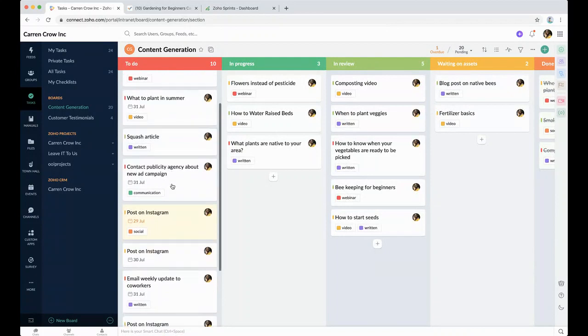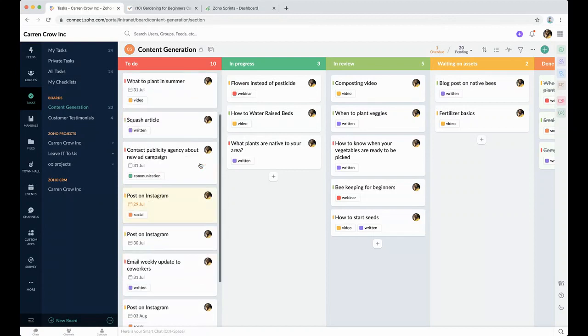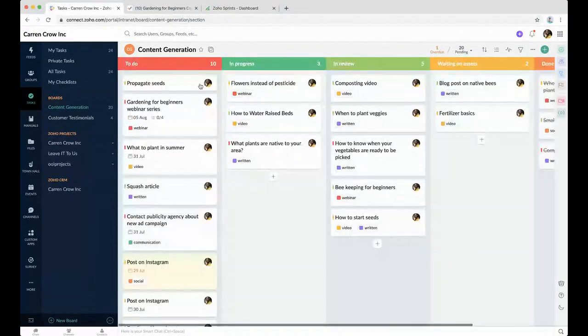A few cases in which I think this is a really helpful board. One is if you are trying to get as many people as possible to get used to putting all of their tasks in one place so things don't slip through the cracks. That's what I think this is a really great thing for, especially if you're already using Connect. But if you're not, it's a great reason to start using Connect because this tool is right here. If you're already spending some time in Connect, then it's a lot easier to get people to use this module.